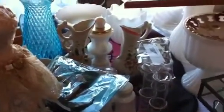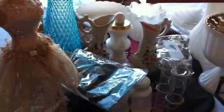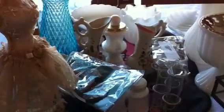Anyway, so I have a ton of things to show you. I kind of broke it down into different categories. First, I'm going to show you all the glass things.